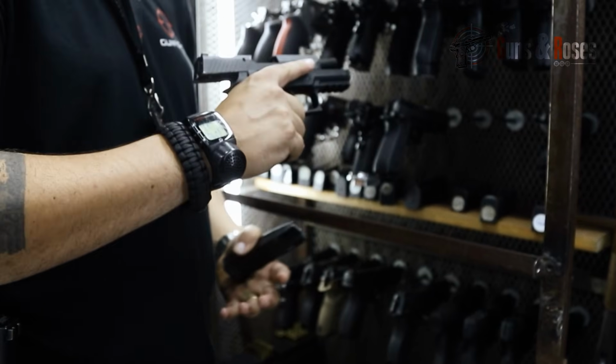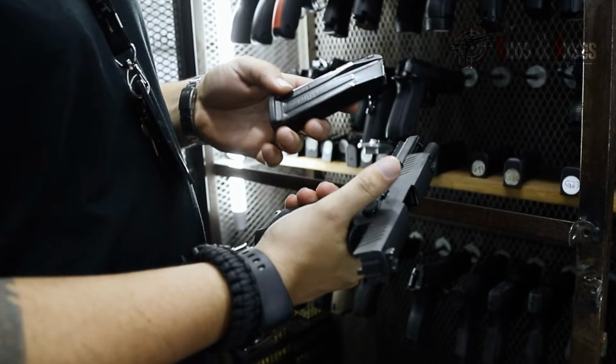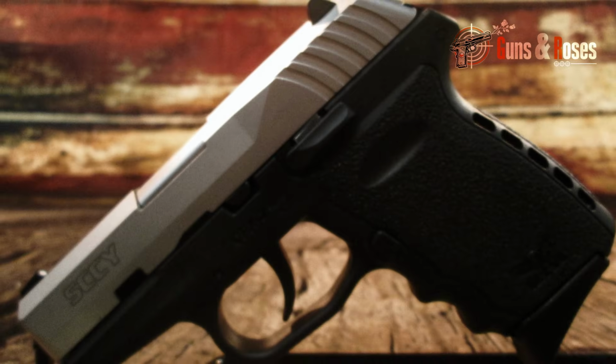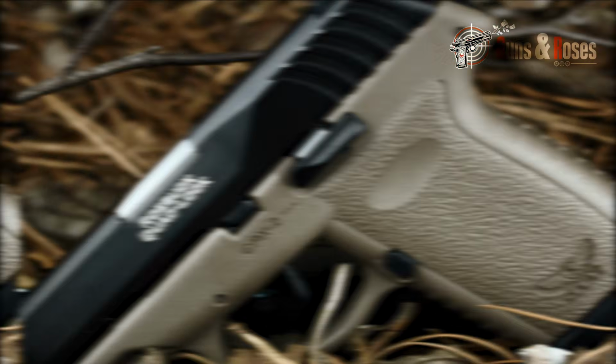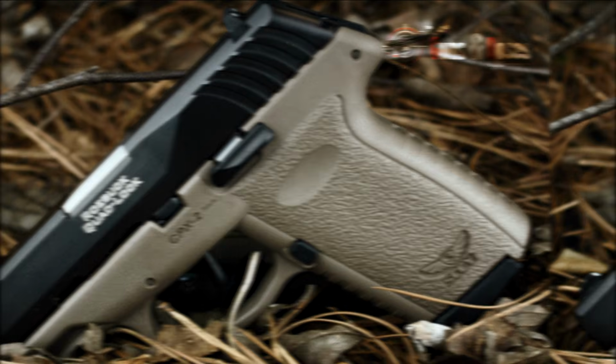It's not durable, not accurate, not consistent, and yet people still keep buying it like it's a bargain. Newsflash, everyone, just because it's cheap doesn't mean it's smart. You want a real budget gun? Go elsewhere. The SCCY CPX2 is the punchline of the concealed carry world.